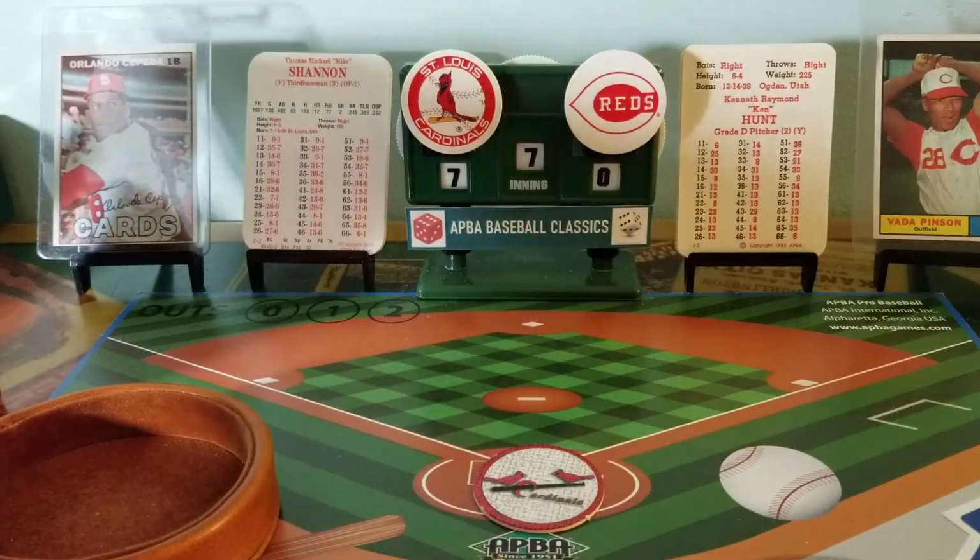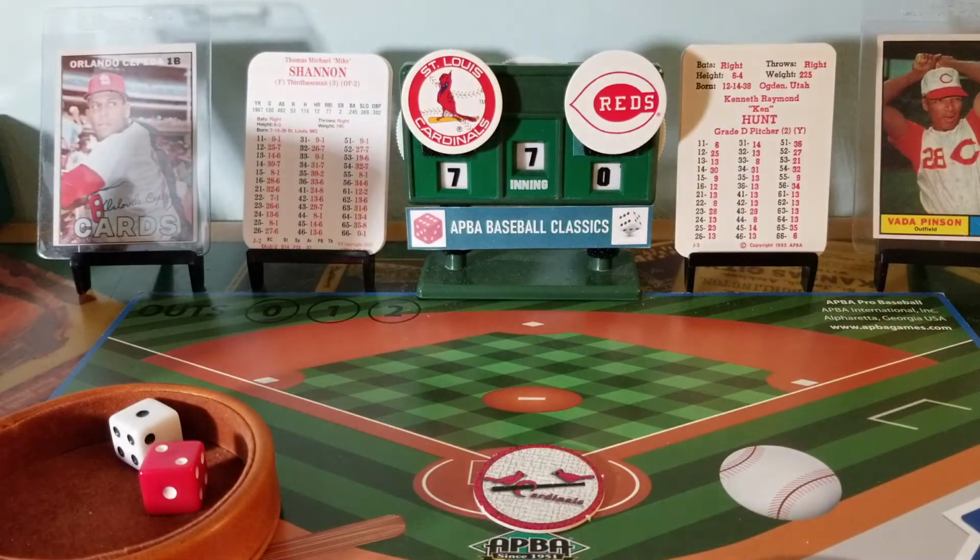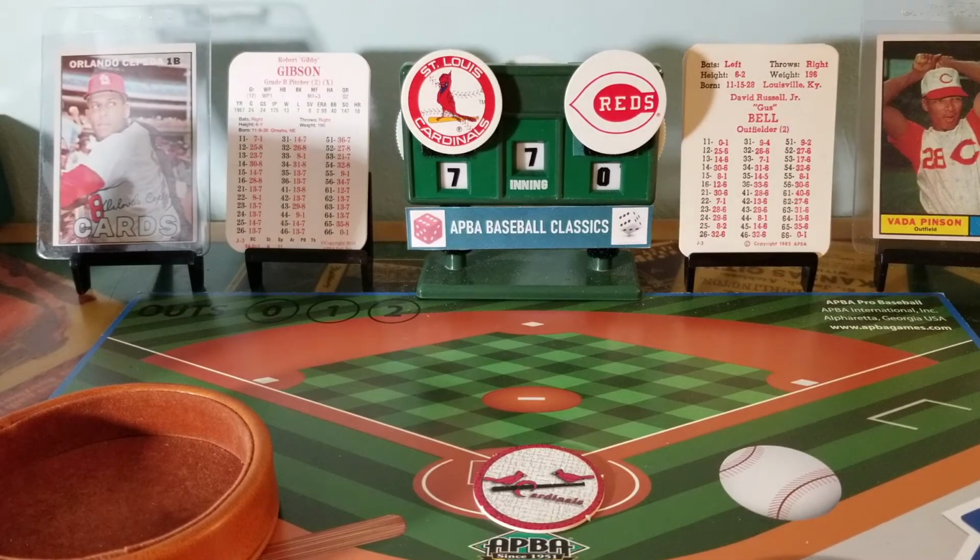Mike Shannon. First extra base hit for the Cardinals. 21 is a fly to right. But more damage is done. We go to the bottom of the 7th, St. Louis 7 and Cincinnati nothing.